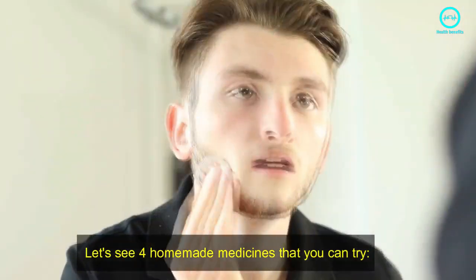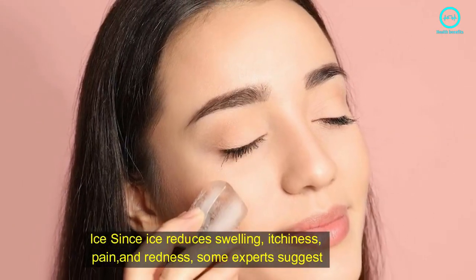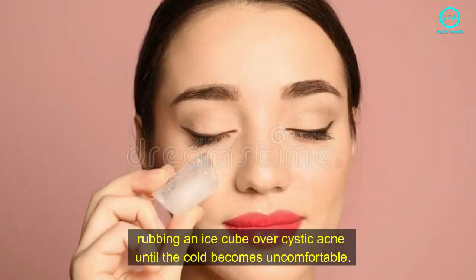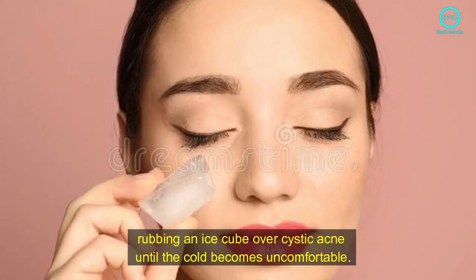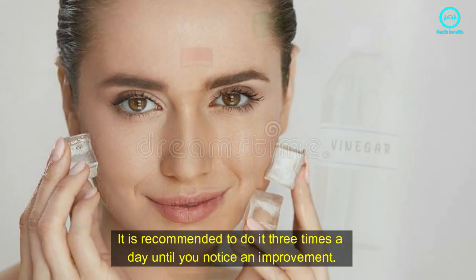Let's see 4 homemade medicines that you can try. Ice. Since ice reduces swelling, itchiness, pain, and redness, some experts suggest rubbing an ice cube over cystic acne until the cold becomes uncomfortable. It is recommended to do it 3 times a day until you notice an improvement.